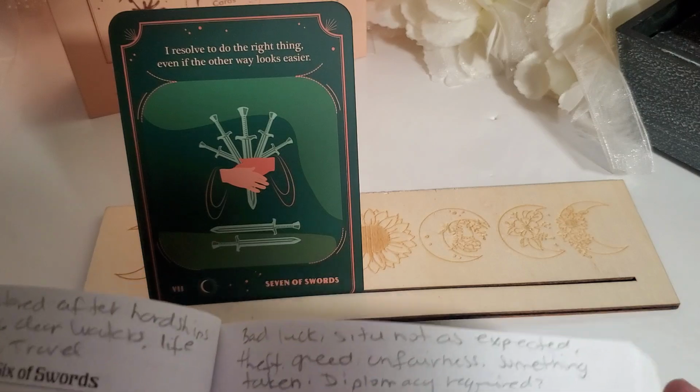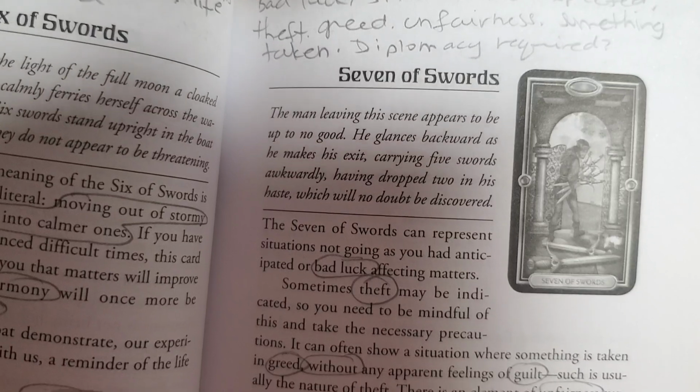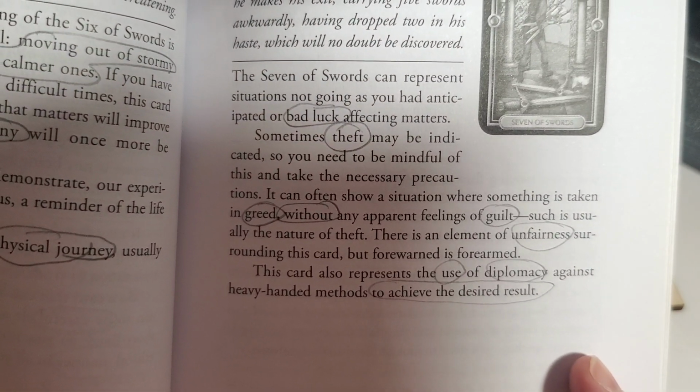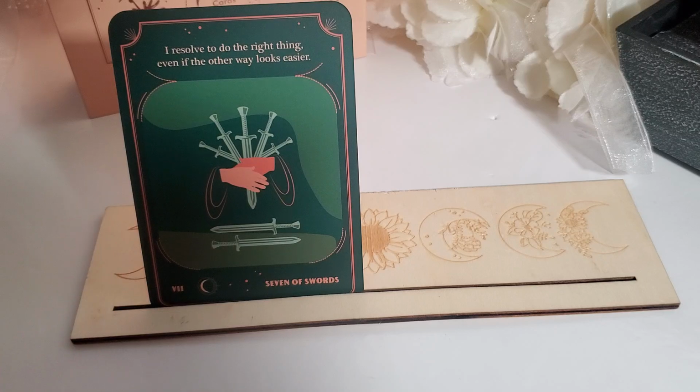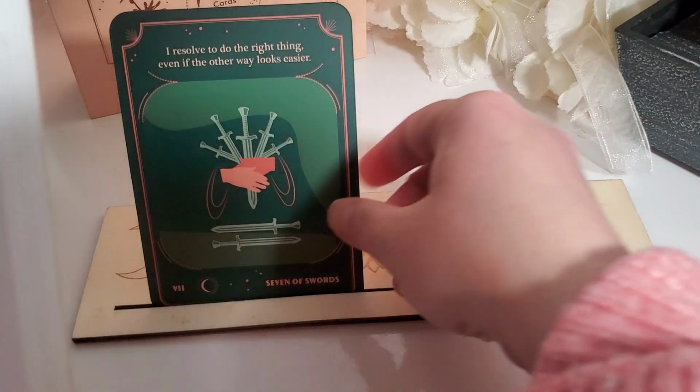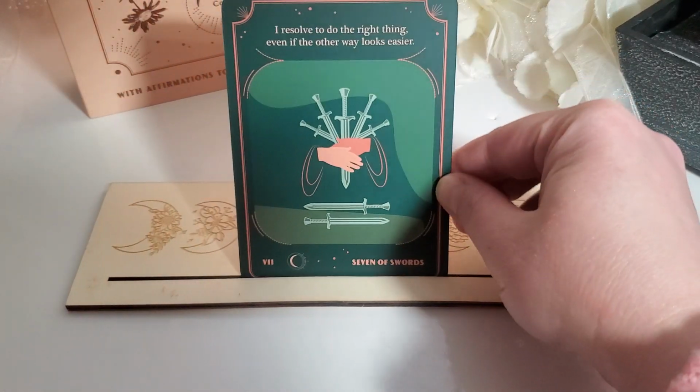But if you just look at the image of this card, and then look at the image in here, he's clearly being sneaky. And this is about theft, bad luck, kind of a watch out card, which I feel is really not depicted here. But again, this is an affirmation deck, right? But also the stark contrast of the image here. I was like, how is this a 7 of Swords? I don't understand, but I guess it's to put a positive spin on it, then I get it. If you look at this side by side, very different, right? So that's what that is.